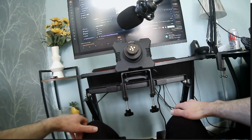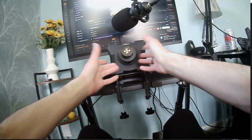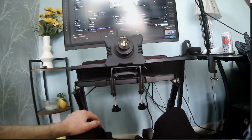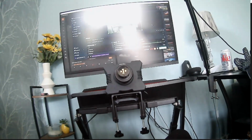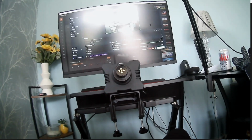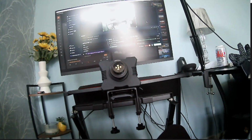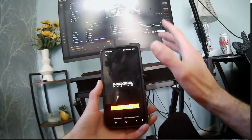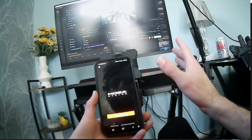And then the wheel does its thing. And now we have a functioning, fully booted up and turned on and running Moza R5. Now let's get into some of the other stuff, the other thing that really impresses me. So what we're going to do is go onto my phone, the magical pocket computer. And Moza actually has an app on your phone that you can run all of the stuff through.